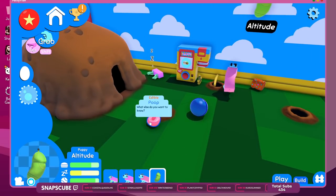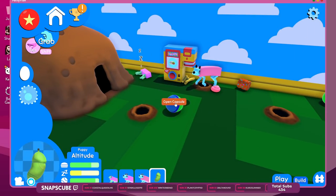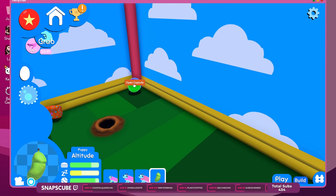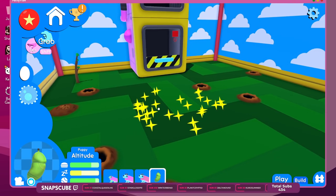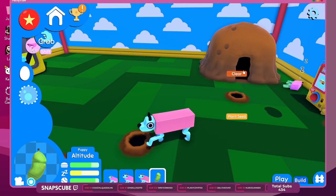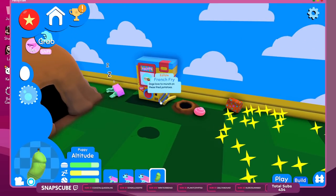What is all this shit? It's poop. Clean this up. Already got the beast to eat that. Spiderweb wall. Very nice. Sandbox. Ooh, cute. Clean that up. Clear that. You already got it then. You just clean up a little bit.